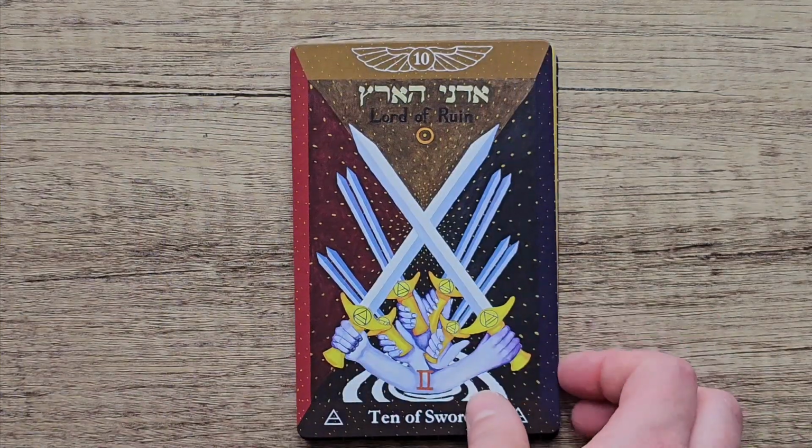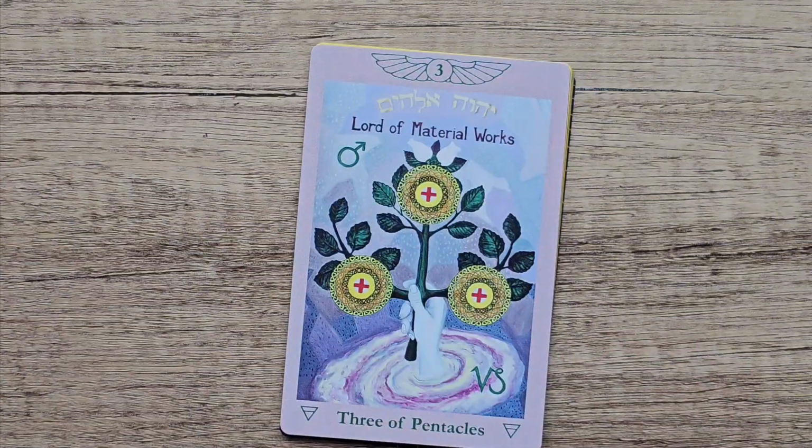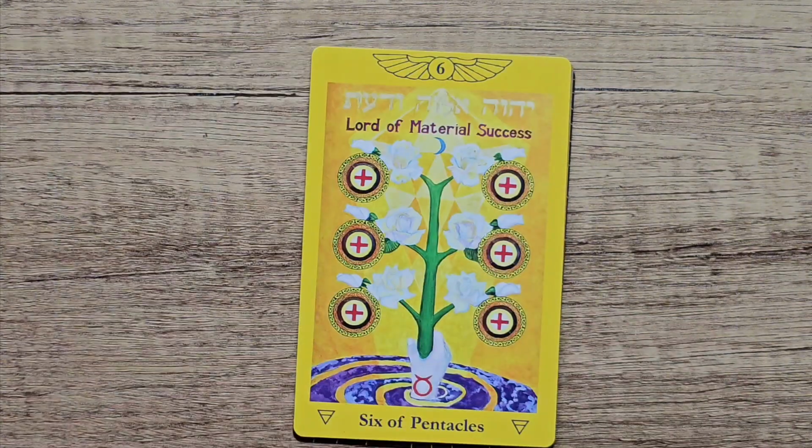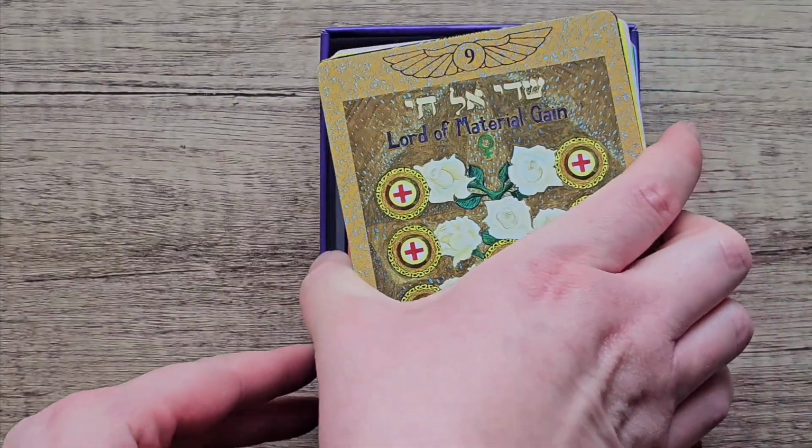Yeah, it really spoke to me. I just really like the imagery of it. And probably not one I'd use every day, but I'm a collector of tarot. I appreciate different tarot styles and art and symbology, so it's definitely one I want to keep in my collection.